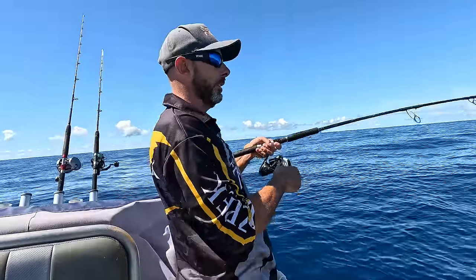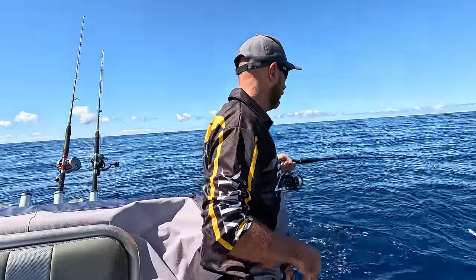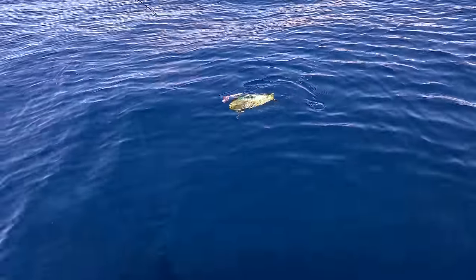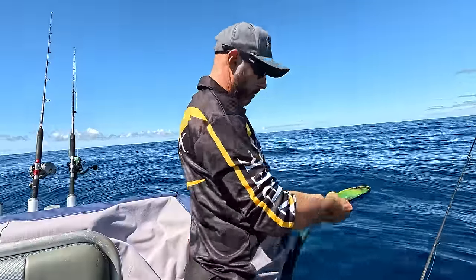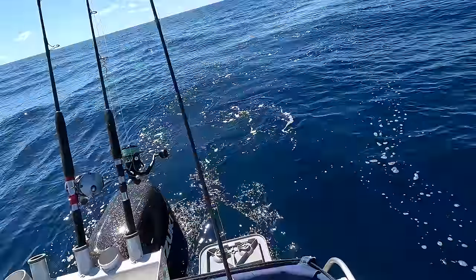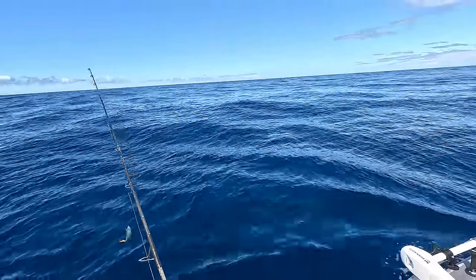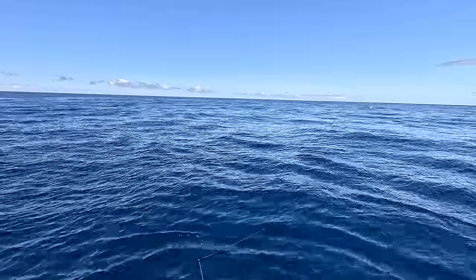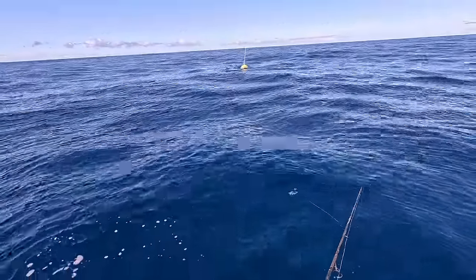Only little fellas, lots of them there. Wow. Those colours, absolutely beautiful. That's how you release. Alright, take two. See if we can get a bigger one. There's the bigger one. Come on, mate, eat it. Eat it.